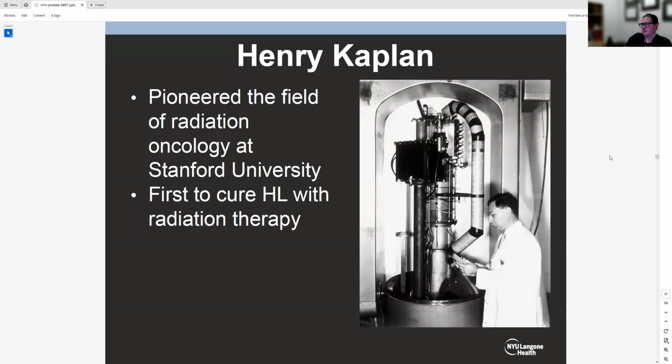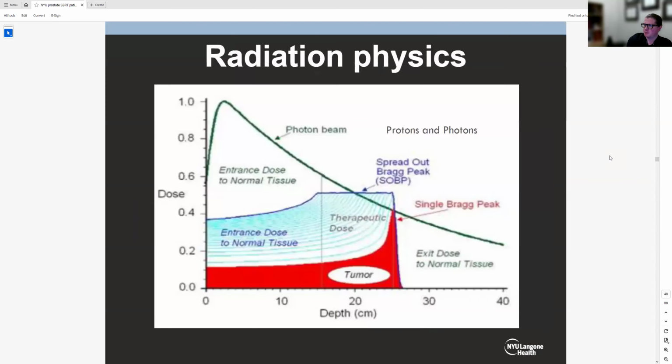And he, in fact, was the first one to cure Hodgkin's lymphoma with radiation. And so this was a really massive achievement. And to kind of give you an idea, at the same time, a lot of the chemotherapies that we currently use or did use to treat things like leukemias, particularly in kids, were being developed up in Boston by Sidney Farber. So a lot was happening in the 50s and 60s, and radiation oncology was part of that, and actually was the first type of treatment that was able to cure Hodgkin's lymphoma.